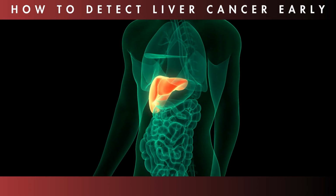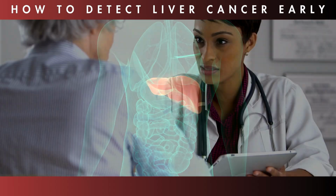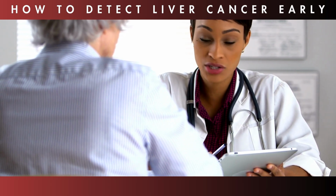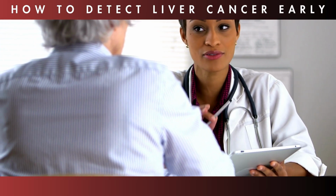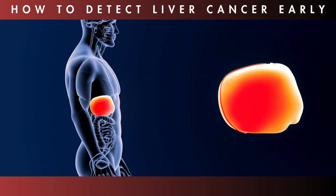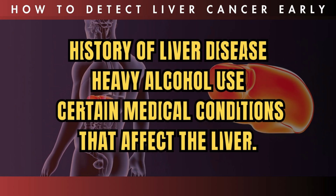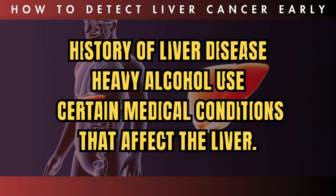An abnormal result doesn't necessarily mean you have a serious liver condition. It could be a temporary issue or something minor, but it's crucial to investigate further with your healthcare provider to understand the cause and take any necessary action. Regular liver function tests can be particularly important if you're at a higher risk for liver problems, such as those with a history of liver disease, heavy alcohol use, or certain medical conditions that affect the liver.